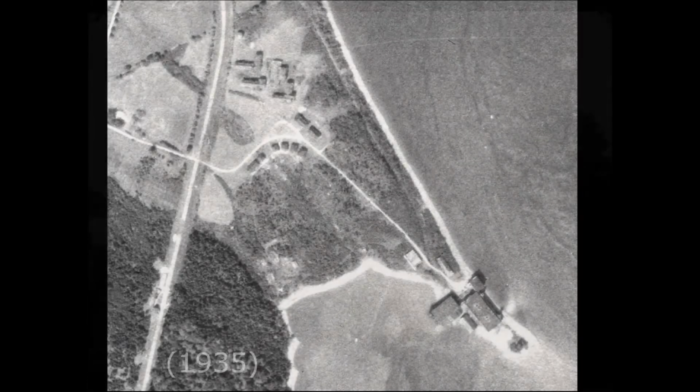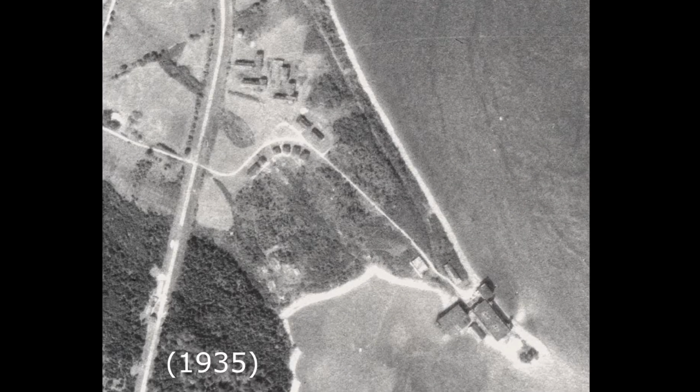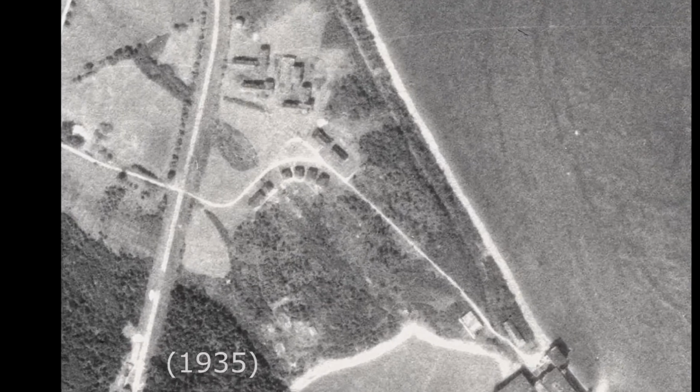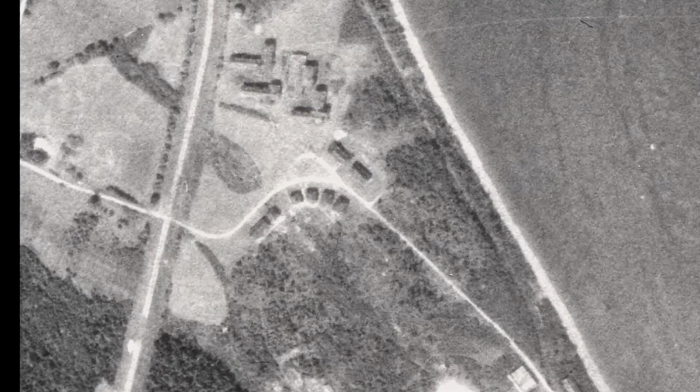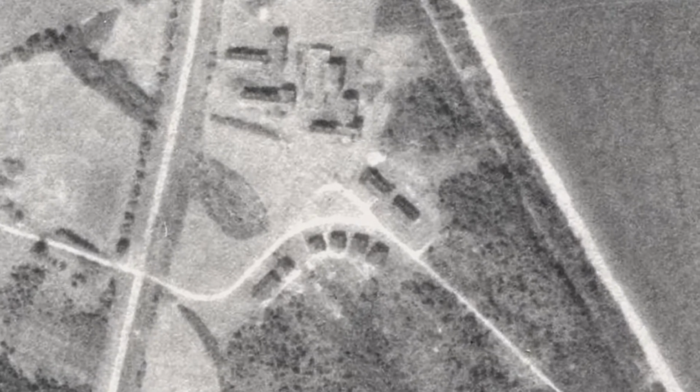In 1935, an aerial survey included this image of the residential area. The company was locally referred to as Kensarco, Canadian Sardine Company. And some of their vessels were Kensarco 1, Kensarco 2.